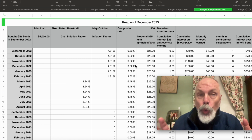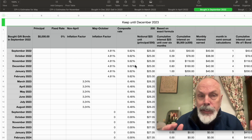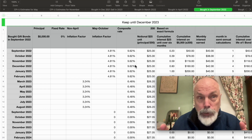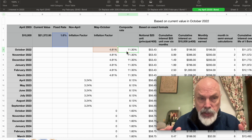I have 3 older I bonds in my Treasury Direct account, including a 2033 I bond purchased in April 2003, when the fixed rate was 1.6%. That bond is currently earning 11.3% through March, when the rate will adjust to the next rate of 8.13% for the next 6 months. I'm not planning to do anything with this bond this year unless I need the money. Those are good fixed rates that I'm going to hold on to.